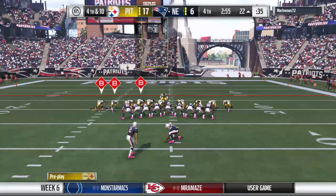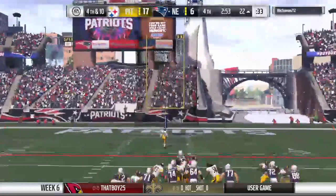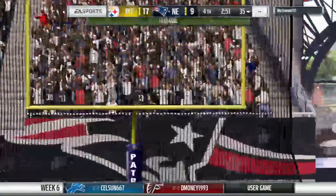So now here comes the field goal team for the third time today. It's a 39-yard attempt, right hash. And this one is right through. And that'll make this an 8-point game.